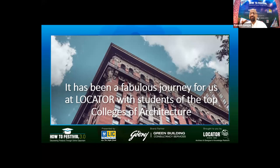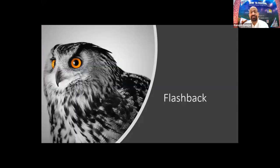In this long journey, it has been a fabulous journey for us at Locator with students too. Starting in 2007 in Bombay, in five colleges, we were doing seminars and display systems. And now over the last 3 years, we've gone all India to the top architectural colleges.